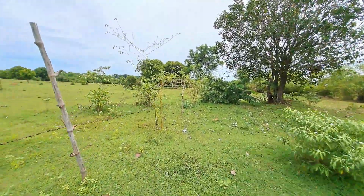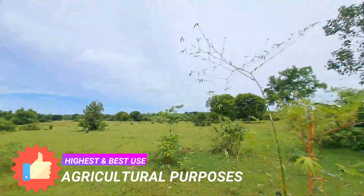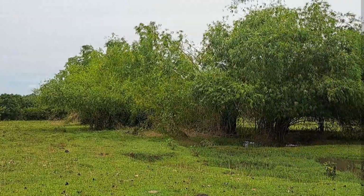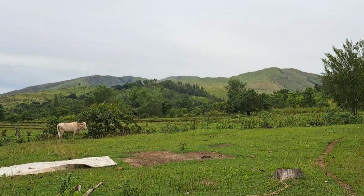Another ideal use for this property is of course no other than for agricultural purposes, such as rice crop, livestock raising, poultry, broilers, piggery, cattle, goat raising are among few of many agricultural activities new owners can do with this property.